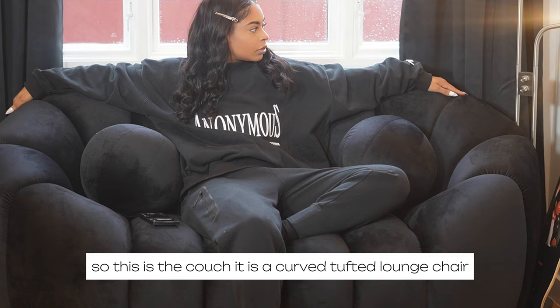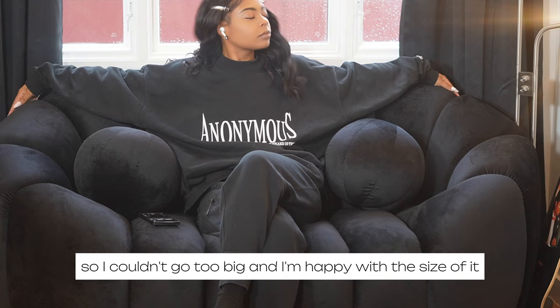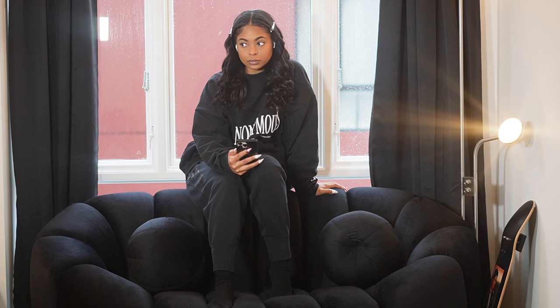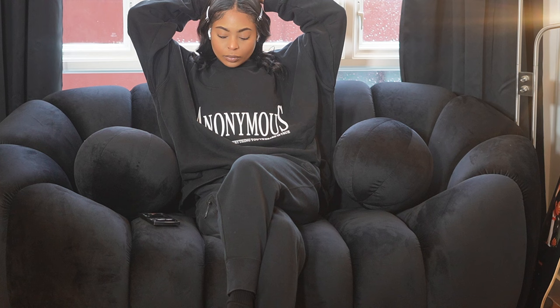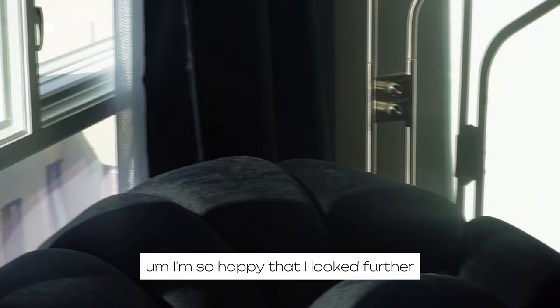It is a curved tufted lounge chair. I wanted it to fit within this window here so I didn't go too big, and I'm happy with the size of it. It can fit two people comfortably, and it came with these cute little round pillows, which I love. I think they accent the shape really well. It's super comfy. It's velvet. It has enough of a spring inside. So yes, I love it. I'm so happy that I looked further so I could find this one.